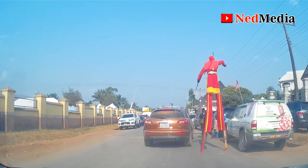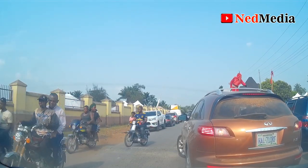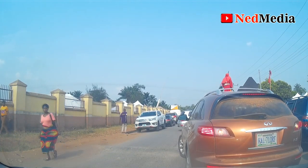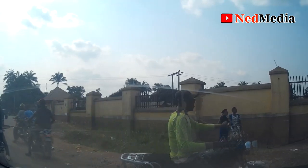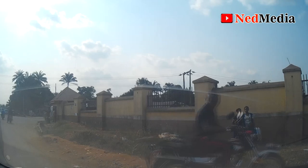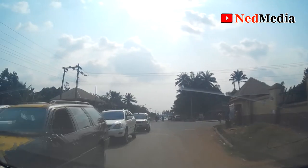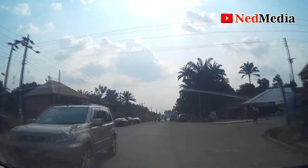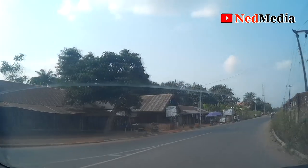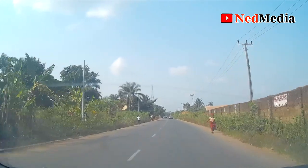Oh, we'll be making a turn here so we can get to Ihiala. It's getting late and we can't film without sunlight. Apologies to Mbosi people who no doubt are expecting to see more of their hometown. There will be a next time. Let's take a ride to explore more of Mbosi. The whole place is looking serene and pleasant.